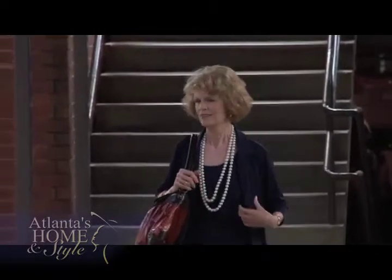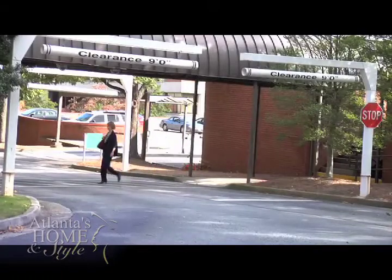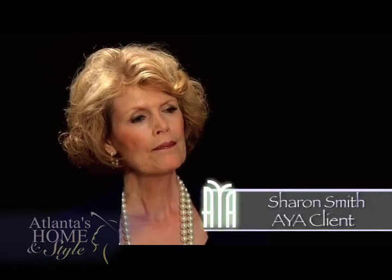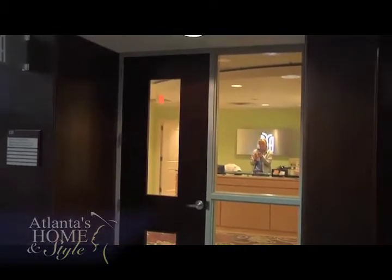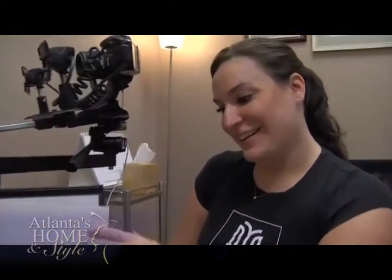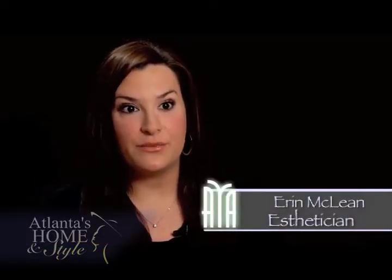Sharon Smith is one of thousands of people who battle rosacea, or reddening of the skin. It was primarily in my cheek area around my nose, particularly in the summertime. Sharon turned to Aya Medical Spa for help, and after a consultation with esthetician Erin McLean, she began to consider Photofacial RF, along with Obagi skincare products. It will treat the skin, and as far as redness and broken capillaries and facial veins.